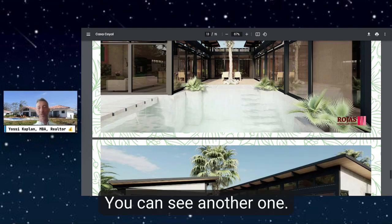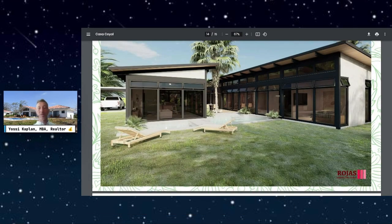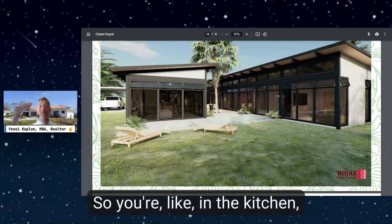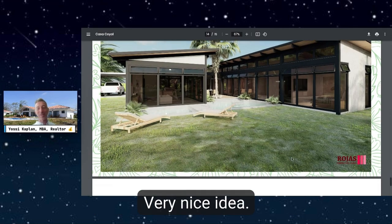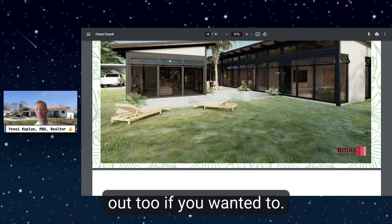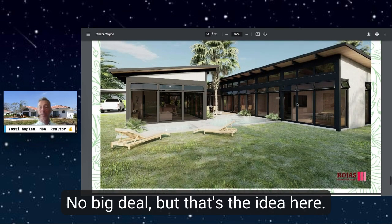Okay. You can see another one, the kitchen on the left, and the pool kind of hangs out. So you're in the kitchen, almost at the pool, kind of falling into the pool, and these are the bedrooms. Very nice idea. Obviously, you can move the pool out too if you wanted to. No big deal, but that's the idea here.